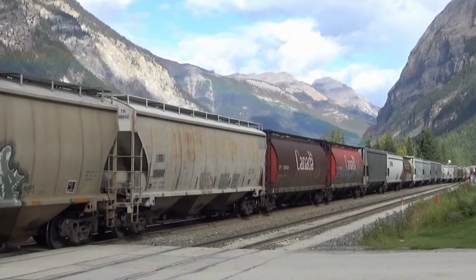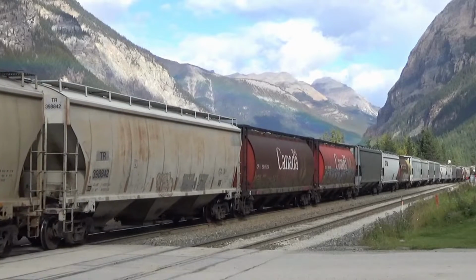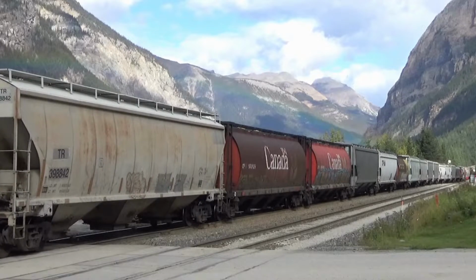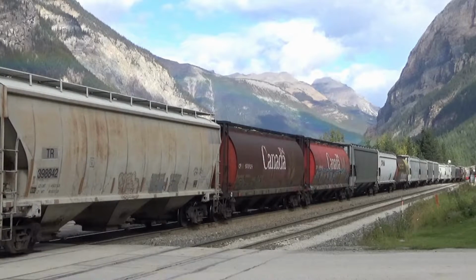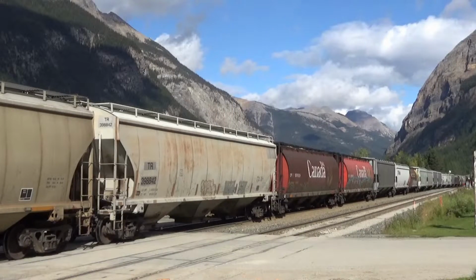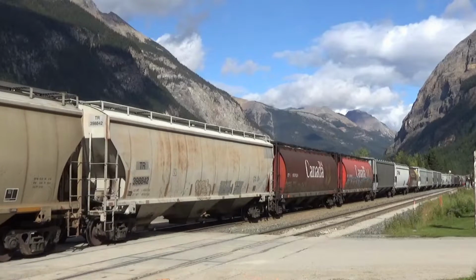This is what a westbound crew change usually looks like in Field. The locomotives stop over at the old station, as the rest of the train fouls the crossing. After 2 to 5 minutes, the train is back underway.